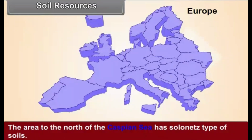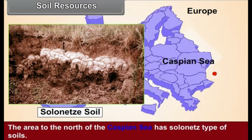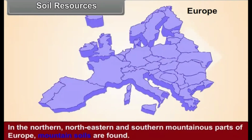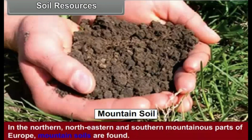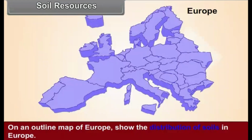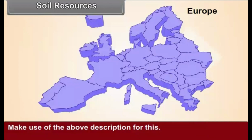The area to the north of the Caspian Sea has solonets types of soils. These have a high proportion of salts. In the northern, northeastern and southern mountainous parts of Europe, mountain soils are found. The thickness of these soils is quite low. On an outline map of Europe, show the distribution of soils in Europe. Make use of the above description for this.